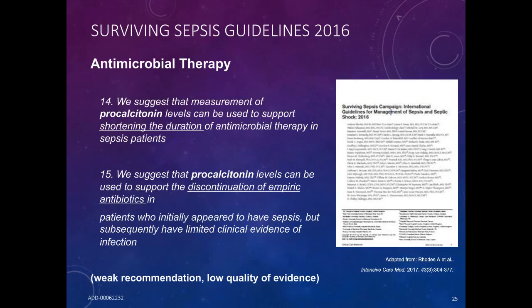Most importantly, when the levels become very low, they now suggest that we can use those levels to discontinue empiric therapy. So if we've started the patient on therapy, we now can look at sequential procalcitonin levels, and when they become very low, typically 90% of peak level, we can stop them.